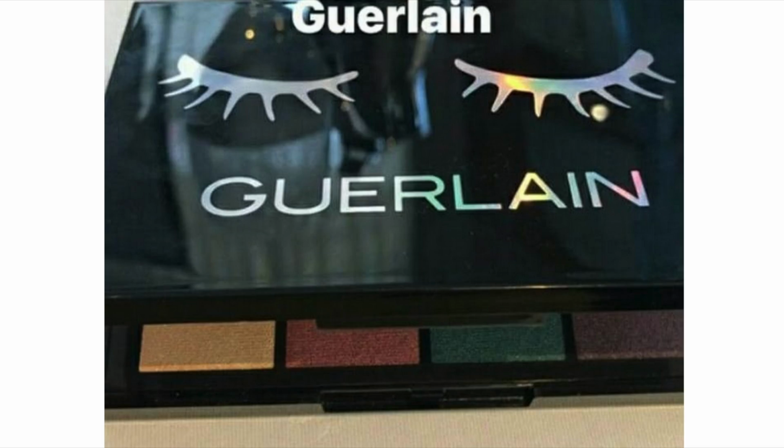Then we've got this eyeshadow palette thing that looks really cheap. It looks terrible. It looks hideous. This looks like Morphe packaging quality. It looks really bad. It's called the Petite Robe Noire. No.